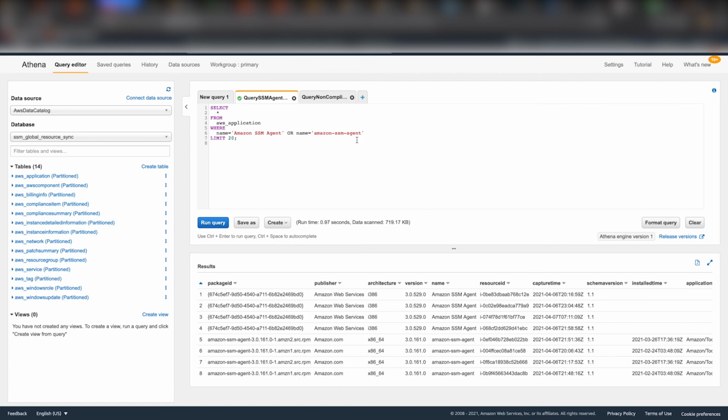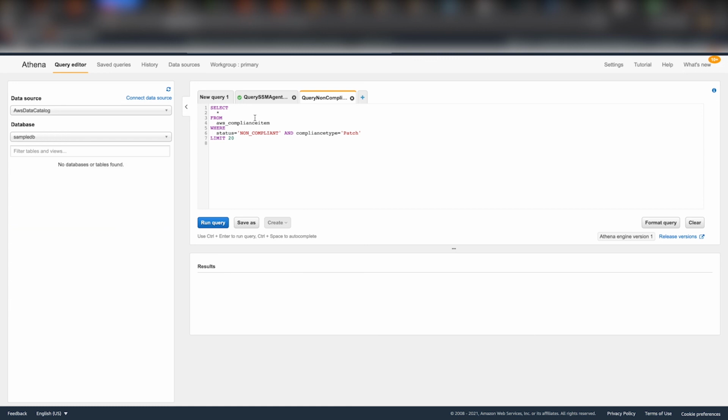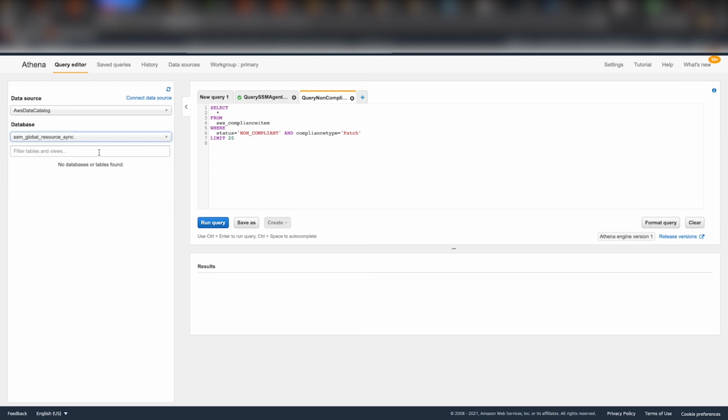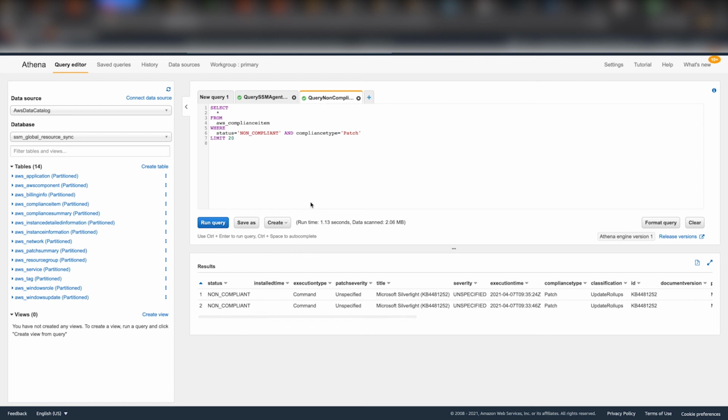Let's now query for non-compliant instances. As you saw from our earlier report, we had two of them, so we should see two instances reporting as non-compliant through our Athena query. Making sure that we have the right database selected again, we're going to use the run query command. And lo and behold, two instances have returned back as non-compliant.